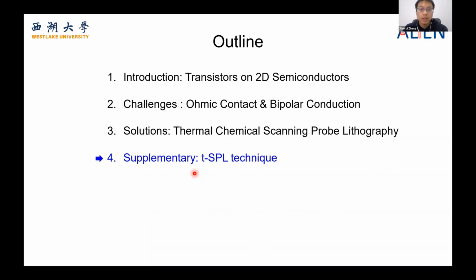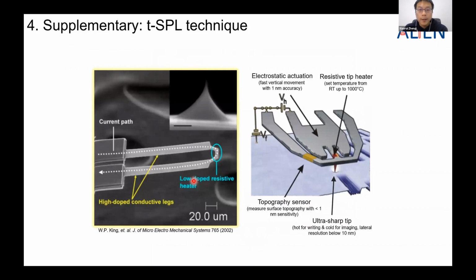Okay, the last part of my presentation will introduce the TSPL, thermal scanning probe lithography technique. The important part of this technique is the cantilever. In our research, we use two types of cantilevers. One cantilever is made by transistors. We introduce different doping levels of the silicon, and here is a low doped silicon which has a larger resistance. When flowing the current, the heat will be accumulated here and transmitted into the tip.